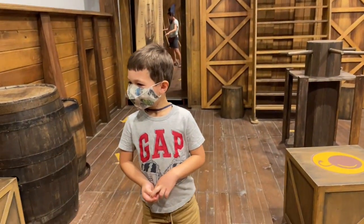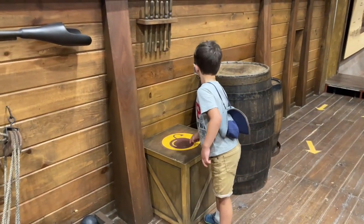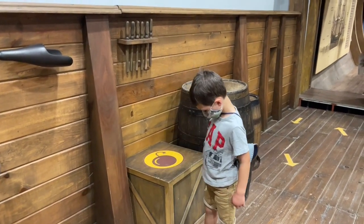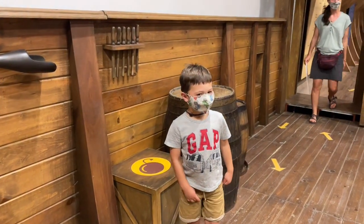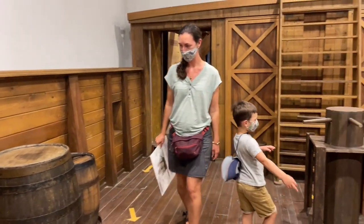Whoa. What? What do you think, Caspian? What does this symbol mean? Looks like they have cannonballs in there, but it's like you're on the deck of a ship right now. Oh, are we on board? Yeah. Wow. Cannons.